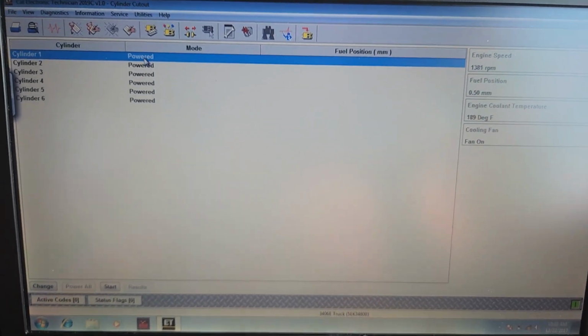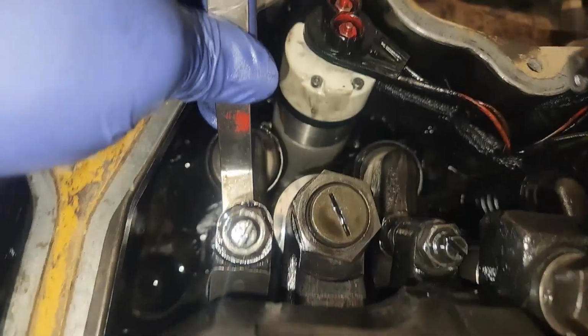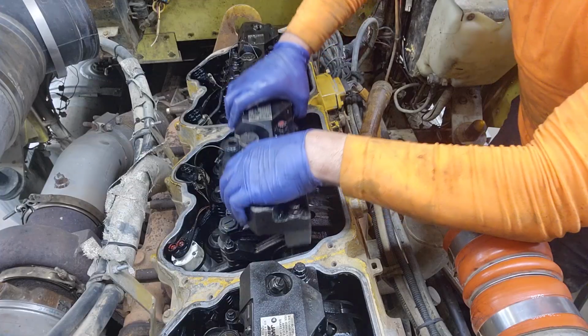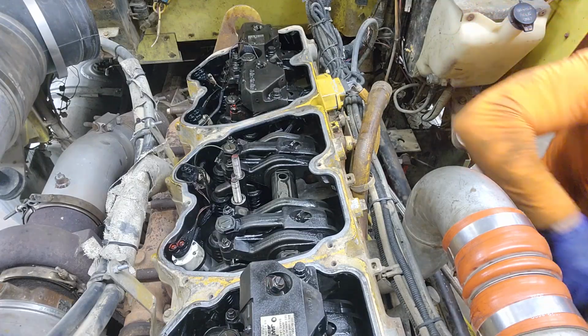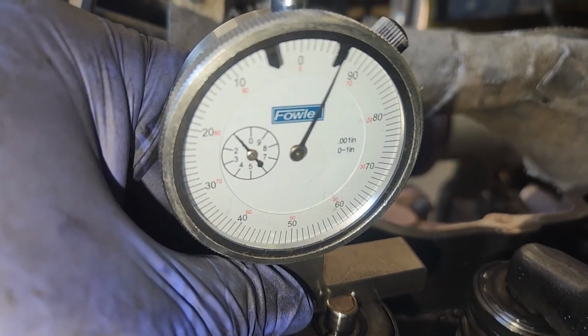In this video, what seemingly seems to be a bad injector along with a valve adjustment quickly turns into an owner-operator's worst nightmare when a certain valve cannot be adjusted. In this video, folks, we're going to be discussing valve recession, how to measure it, what it can mean when it is out of specification, and what that can end up looking like.